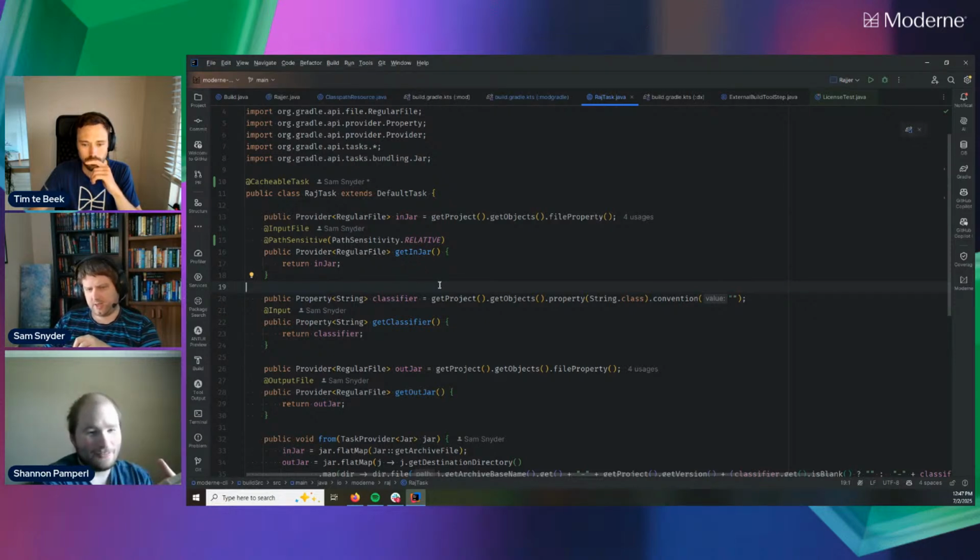It's additive, like one step further. So annotating a task where its inputs are not also cacheable is kind of counterintuitive because it won't ever get a from cache because the inputs will always change.